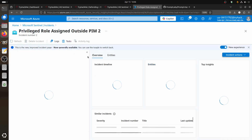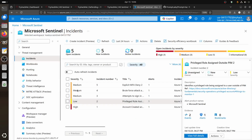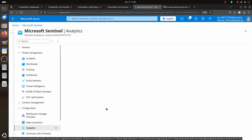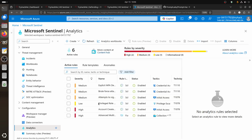So the rule here, just to summarize: when you don't see the incident in your incident response after you wait for 5 minutes or something, you go to the analytics and just rename these things. I think that's straightforward.